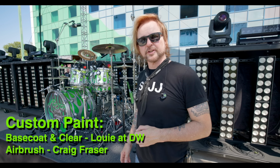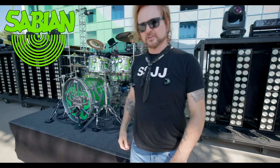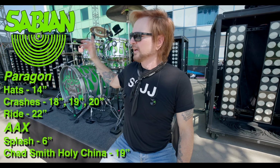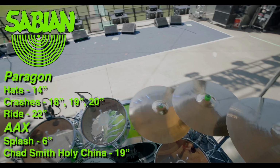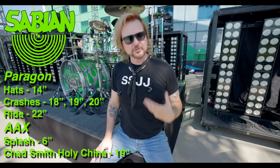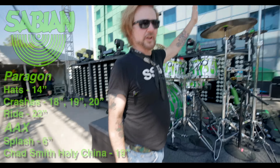The custom paint is done by a guy named Craig Frazier, and DW. It's all DW 9000 hardware. The cymbals are all Sabian cymbals. The entire set, with the exception of my Splash and my China, are all Paragon. That was the ones that Neil Peart did before his untimely death, obviously. And I love these cymbals. They sound so flippin' rich. I have an AAX on my Splash, an AAX China as well.